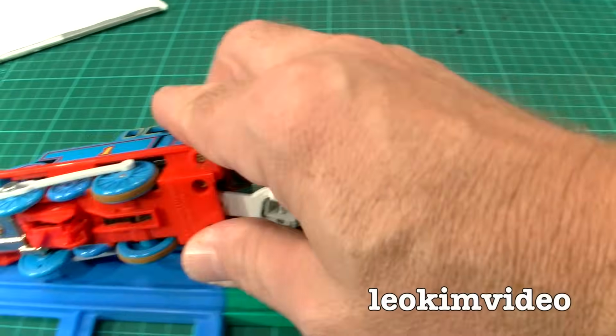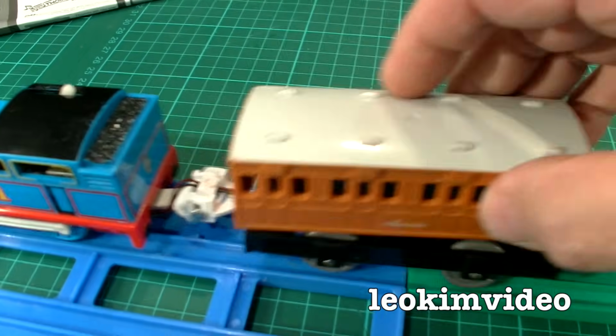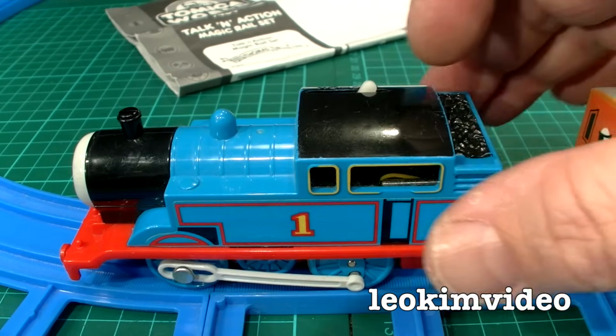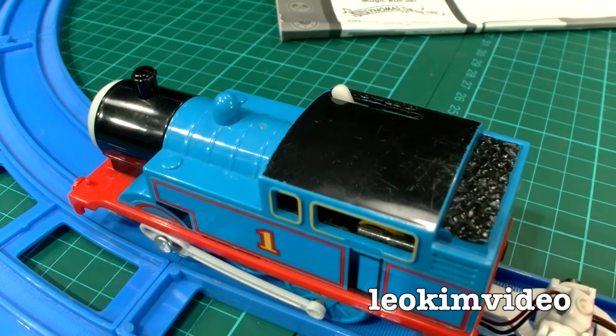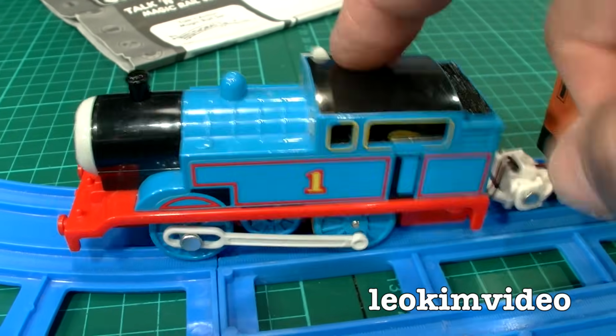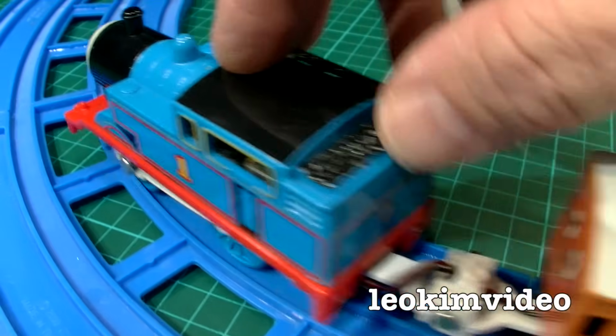Well, okay, I will get Thomas kicking off on a clear bit of track, and we will connect Clarabel to Annie as well. We can't have them not connected. Next thing to do is turn Thomas on. Here we go. Well, he's not doing very much at the moment. Come on, wake up, Thomas. Maybe this Thomas is a little bit tired.